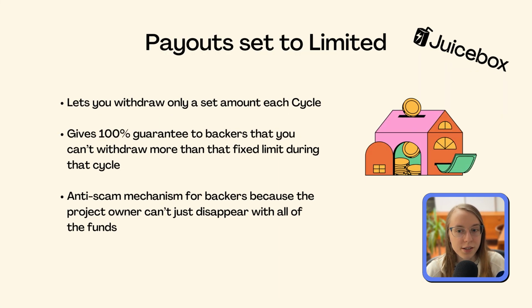The first option is limited, which lets you withdraw only a set amount each cycle. This gives 100% guarantee to the backers that you can't withdraw more than that fixed limit. So, if you set up a limited payout of 2 ETH and you end up raising 3 ETH, you can only withdraw 2 ETH from that cycle. The remaining 1 ETH could be redeemed by backers by burning their tokens for ETH, but if no one redeems their tokens, then the surplus ETH will stay in the project and can be used for future cycles.